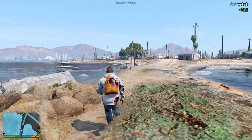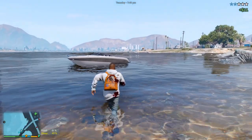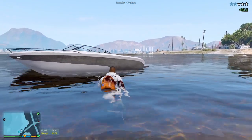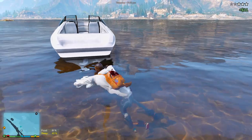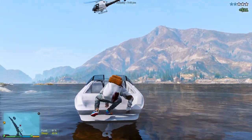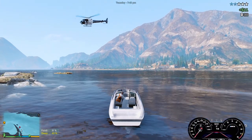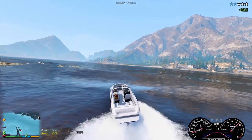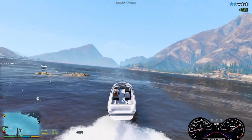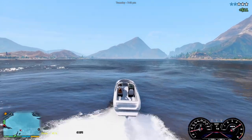Man, bro, let me in this boat. I forgot they be coming on you on these boats too. Come on, bro, jump in the boat, gang. Go. Crank it up. Crank it up. We gotta get rid of this helicopter.